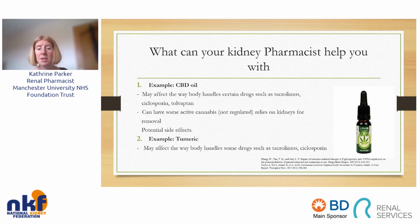The other issue is there can be some active cannabis in this product, which relies on the kidneys for removal. So the more severe the kidney disease, the more potential for side effects, including some of the mental side effects and sleepiness. One of my colleagues who's worked down in London has some data from a couple of kidney transplant patients who took CBD oil, and their levels of tacrolimus became erratic. When they found out it was the oil and stopped it, the levels came back to normal again.